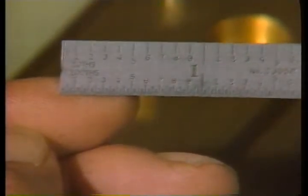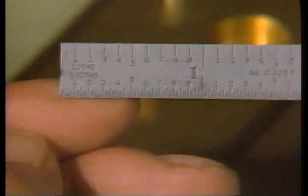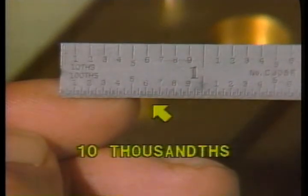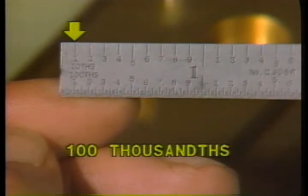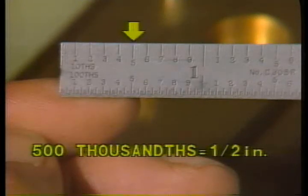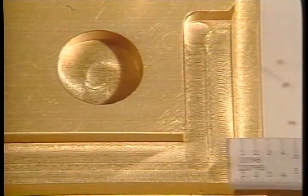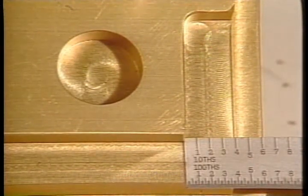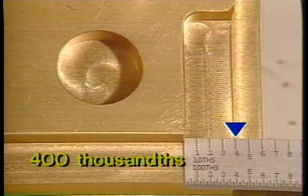On the other side of this rule, we can see inch markings represented on the decimal scale in tenths and hundredths. According to standard usage, each hundredth is read as 10 thousandths, and each tenth of an inch is described as 100 thousandths. 100 thousandths, 200 thousandths, and so forth. The marking indicating 500 thousandths is slightly longer, showing that it is also the 1/2 inch mark. To take a measurement using the decimal scale, once again we place the 0 edge of the rule against one end. The length is indicated here on the scale. This length measures 400 thousandths of an inch.